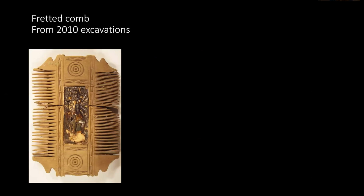But I've saved one of my favorites for last, and this happens to be the fretted comb. This is our most decorated comb from the collection. It's got the lovely terminals that look absolutely beautifully well crafted. It's got the circle and circle decoration and that notch decoration around the sides. It's got nice fine teeth on both the coarse and the fine.